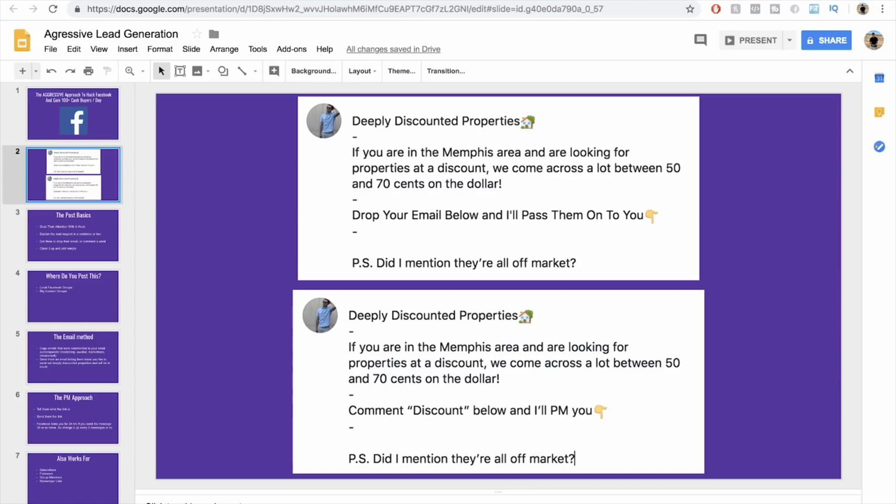But what's nice is it'll always show up on top in these smaller groups. So whenever someone joins the group, they will see it and they'll be like, oh yeah, I want to join this guy's cash buyers list. But make sure you don't get banned and keep spamming all these groups, because then you won't be able to network with other people inside the groups that you want to. But if you don't care, then oh well.